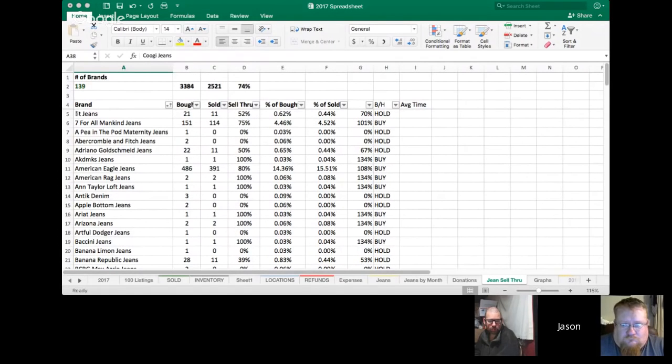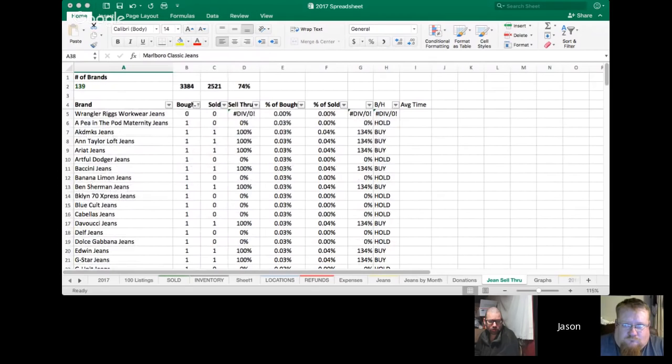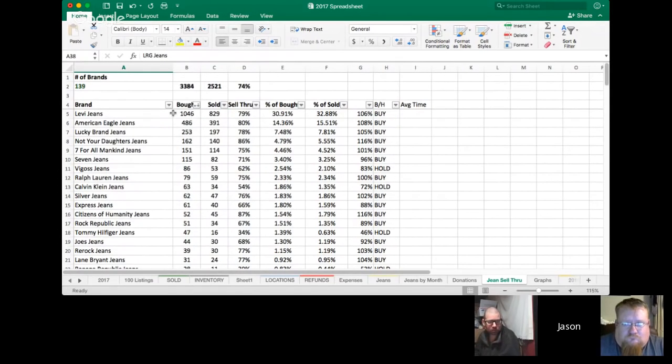So now let's sort it by what have I bought the most of. And you can even sort it by more than one. Oops, I need a descending, I guess, actually. So the most I've bought have been Levi's, 1,046. American Eagle, 486. And then over here, I've got a sold column. And then I've got the actual sell-through rate.